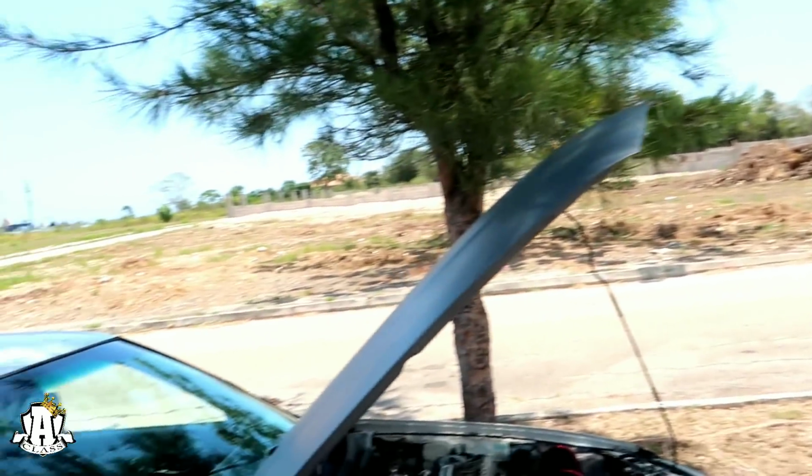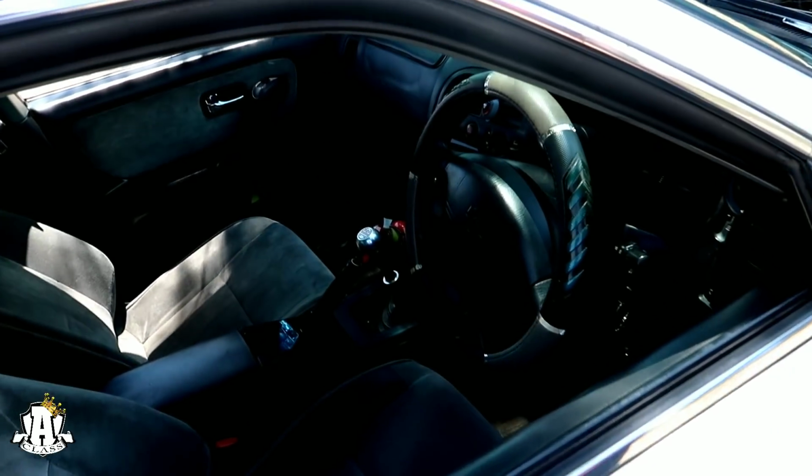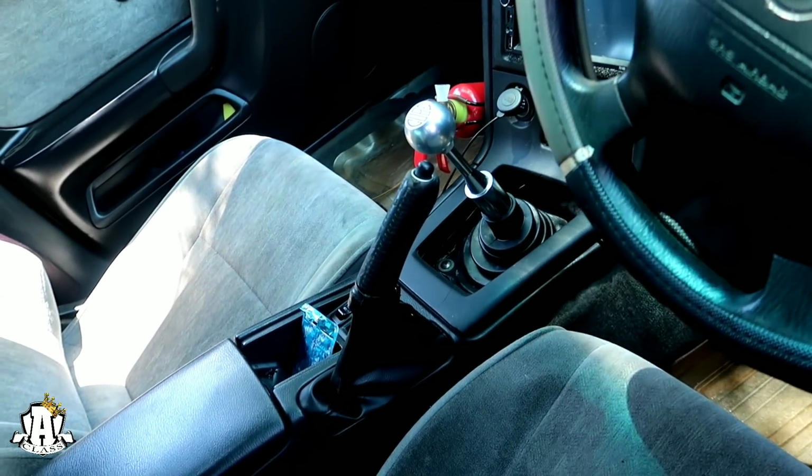I also did a manual swap, so I didn't mention that, to the RB25 big box. As I said, the gearbox that can hold significant power. So right now I have a short throw shifter. Yeah, man. Suspension wise, I think that's it, and the rims and tires.